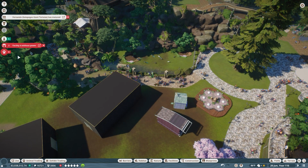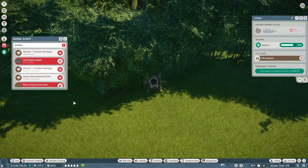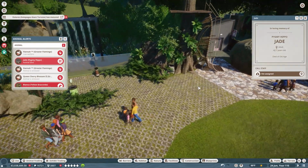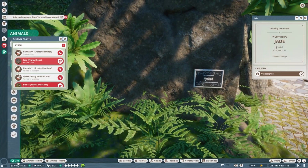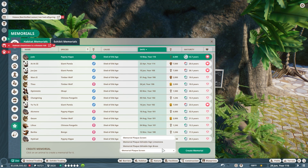Wait, how have so many animals escaped? For trying out Calippo! One of these days I'm going to figure out. Oh, Jade, the pygmy hippo died? No, not another one of our precious pygmy hippos. All right, I'm gonna have to go ahead. I'm gonna add that one in too. Oh, Jade. You were deeply beloved, I promise.